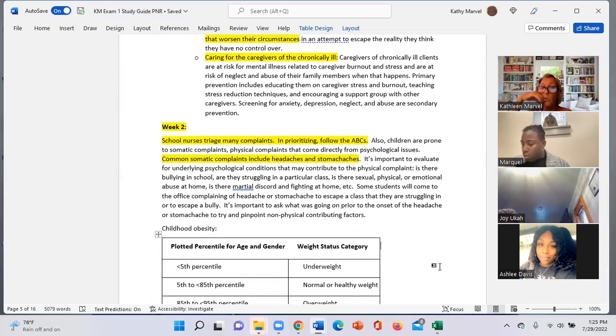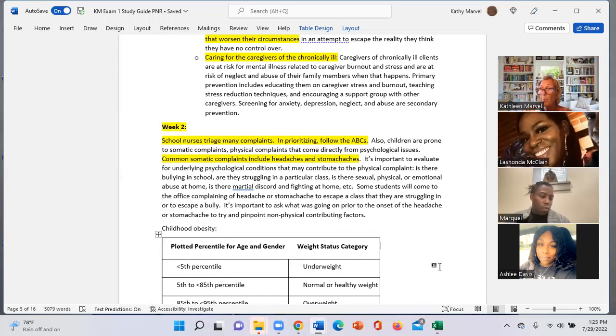What's prevalent in schools? Bullying, harassment. So it's important to evaluate for underlying psych conditions that may contribute to their physical complaint. And that's where we talk about bullying. They're struggling in a particular class. They're getting bullied in a class. They're coming down during class, the same class every day.